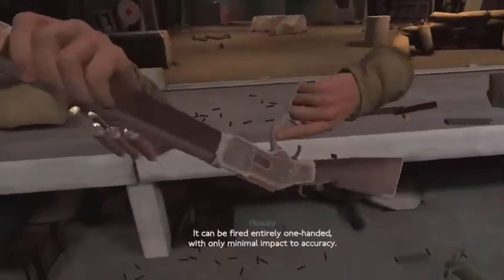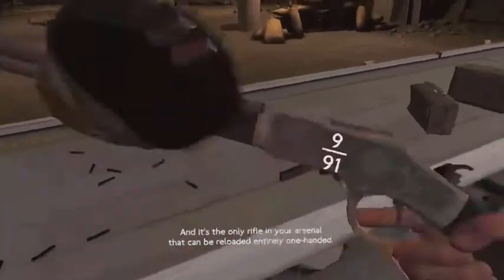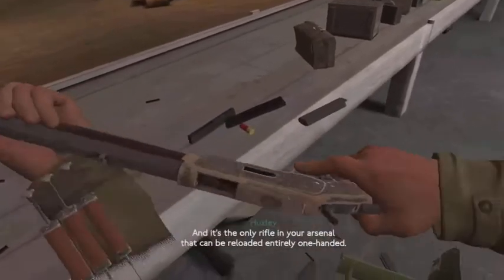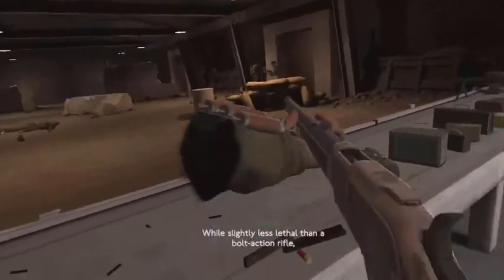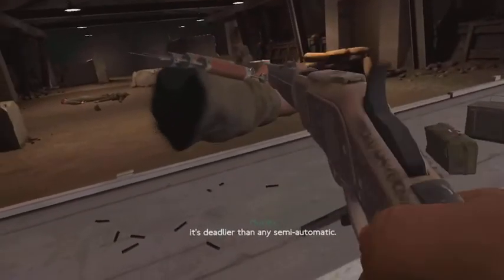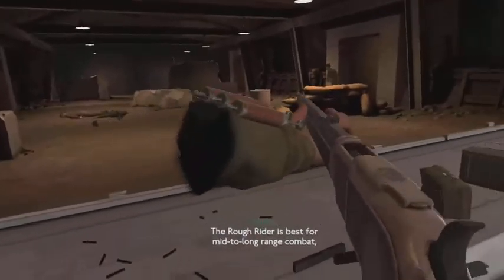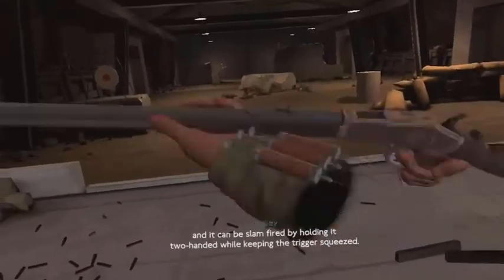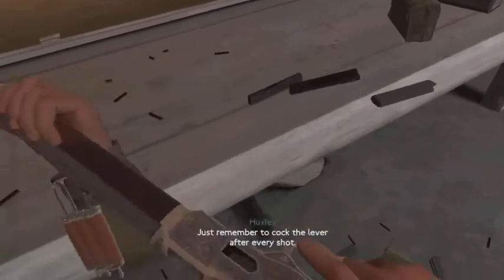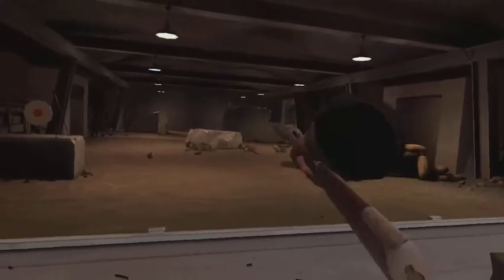It can be fired entirely one-handed, with only minimal impact to accuracy. And it's the only rifle in your arsenal that can be reloaded entirely one-handed. While slightly less lethal than a bolt-action rifle, it's deadlier than any wheeled Nazi. The Rough Rider is best for mid to long-range combat. And it can be slam-fired by holding it two-handed while keeping the trigger squeezed. Just remember to cock the lever after every shot.